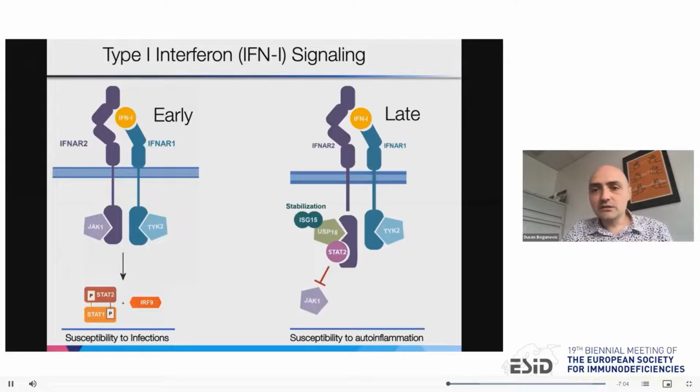But then we thought about the late response to interferon, and it was described before in 2017 that STAT2 doesn't only positively regulate type 1 interferon, but also helps recruit USP18 once it's synthesized to the receptor. So in a way, it is a positive regulator initially in the early response, but in the later response, it may act as a negative regulator as well, as somebody who carries USP18 to exert its function.